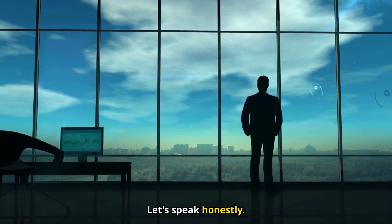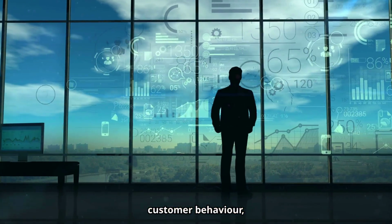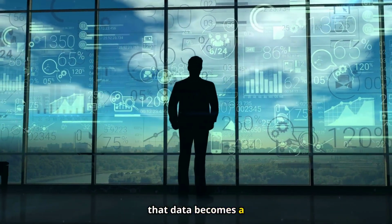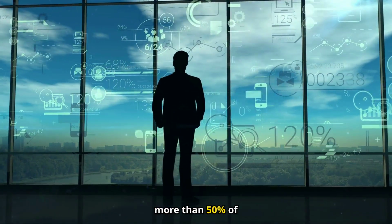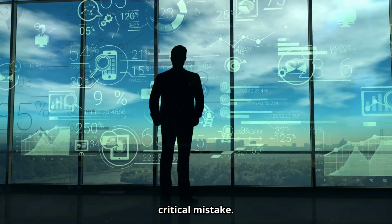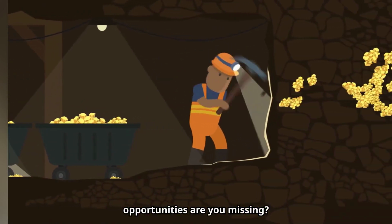Let's speak honestly. In the day-to-day running of any business, we are surrounded by data: sales, customer behavior, inventories, operational performance. But if we don't interpret that information correctly, that data becomes a waste. Did you know that according to recent studies, more than 50% of business data is not used strategically? And this is where many companies make a critical mistake. It's like having a gold mine in front of you and not knowing how to mine it. What opportunities are you missing?